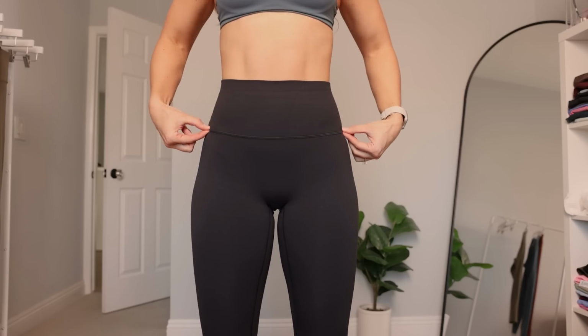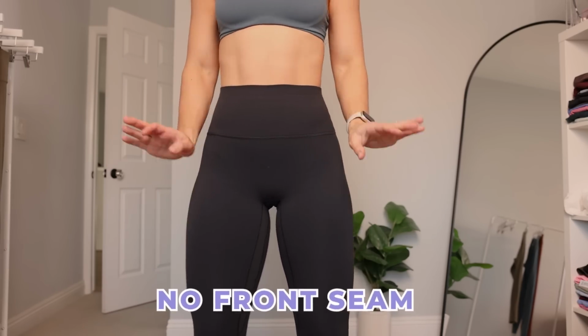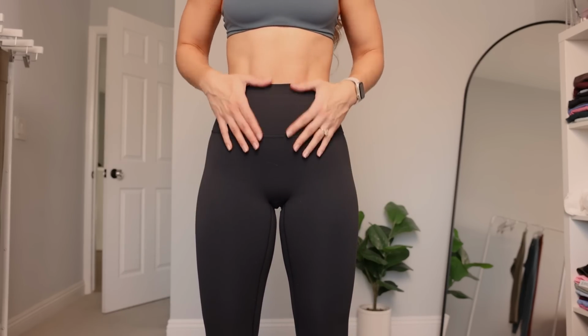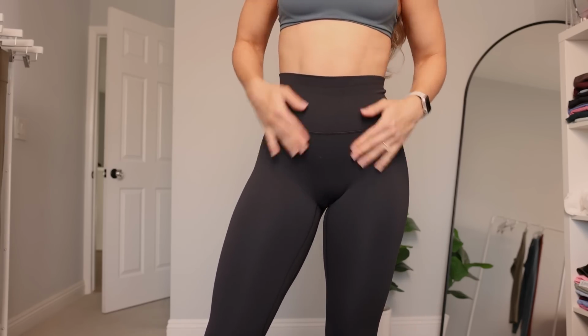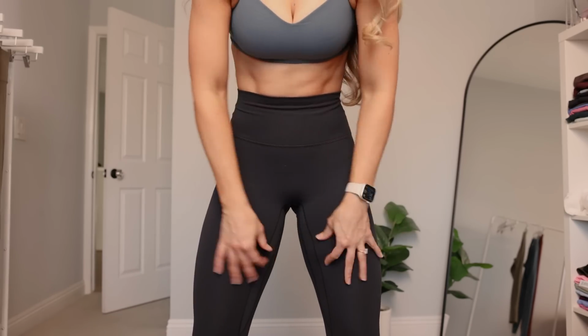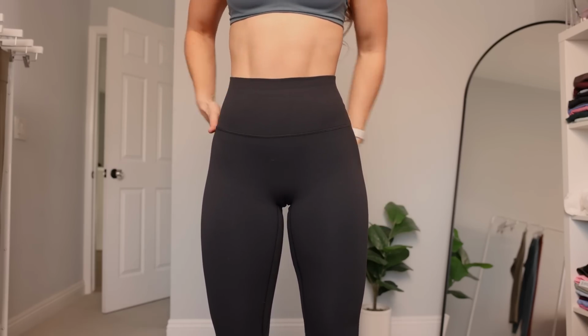The classic kind of thicker seam sits right at the hips here, and then we have no front seam, which honestly, the Aligns never gave me that many problems because the fabric is so stretchy, but now you definitely have more flexibility to, if you really want to hike them up and everything, you're not going to get any issues in the crotch area. But I'm going to try them on where they're kind of meant to be placed. So definitely in the size 6, I have a little bit of give at the waist here.